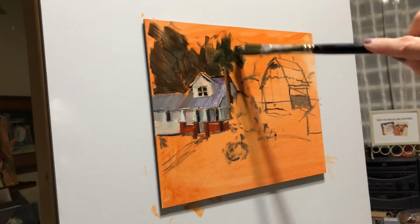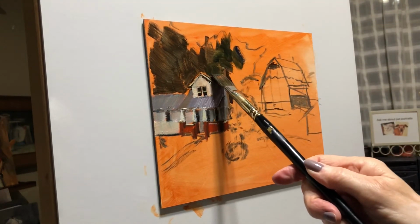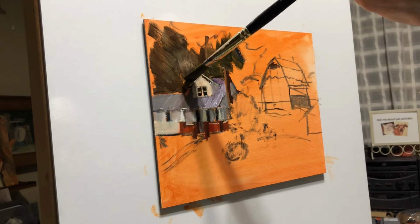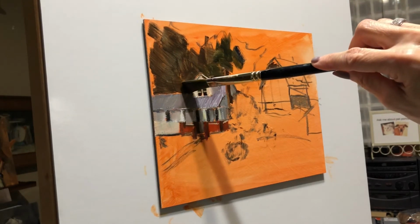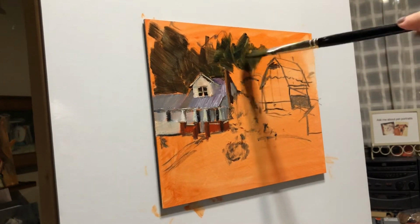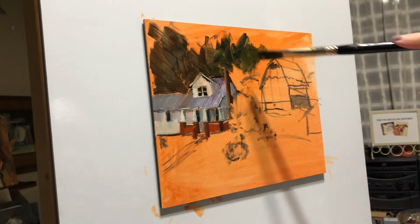We'll have to reintroduce that chimney cap that was there. We will do that. With this being a transparent green, the more you push it around, the more transparent it gets too.